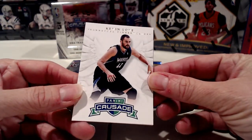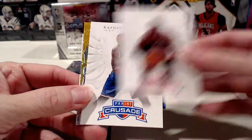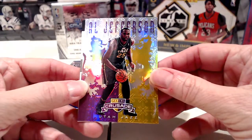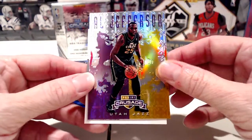Kevin Love for the Timberwolves, our first base card. Taj Gibson for the Chicago Bulls. Rasheed Wallace for the Knicks. Our Crusade is Al Jefferson for the Jazz, and that one is numbered to 49. These Crusade cards can be numbered in all different types of variations.